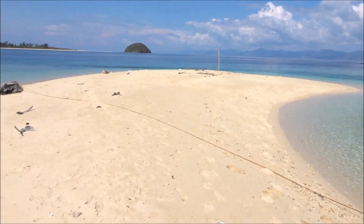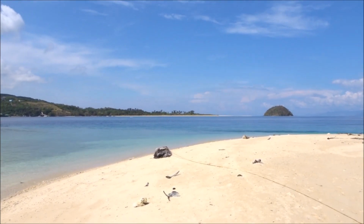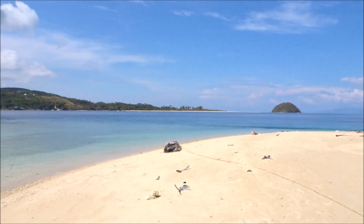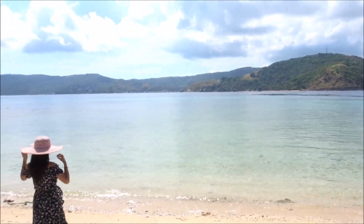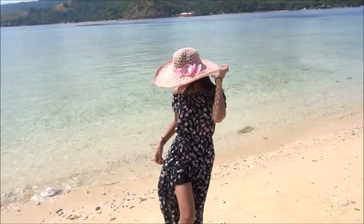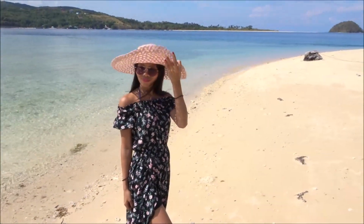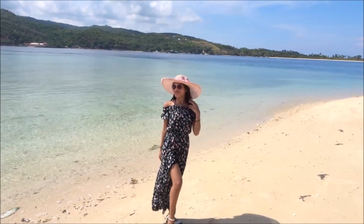Island, a little sandbar here. Over there is the famous Bonbon beach. One of the lovely inhabitants of the island.